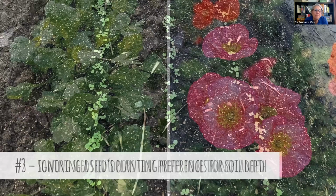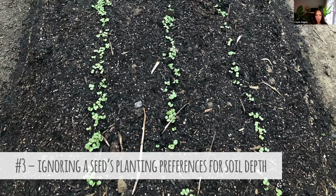All right. So the third mistake to avoid is ignoring a seed's planting preferences when it comes to soil depth. So covering a seed that doesn't want to be covered or not covering the seed that does want to be covered. And something that can be tricky about it, why you need to make sure to look it up for each seed, is you might think, oh, the tiny seeds are the only ones that need to be sown on the soil surface. But something like Bells of Ireland, that's a pretty chunky little seed there. And that actually also wants to be sown on the surface and not be covered.